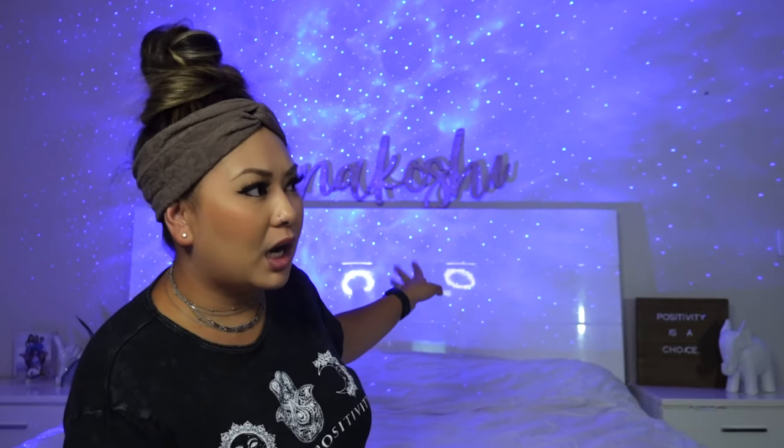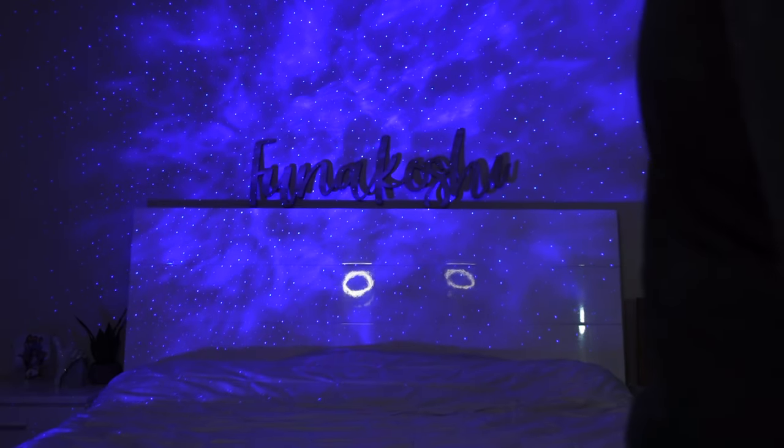A laser wood cut. How do you say it? Holographic. Oh, it's upside down. Oh my god, I just spilled water everywhere.